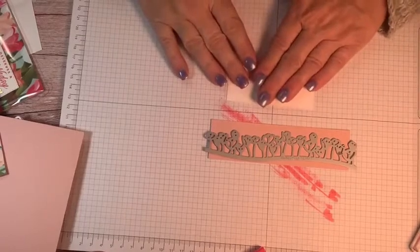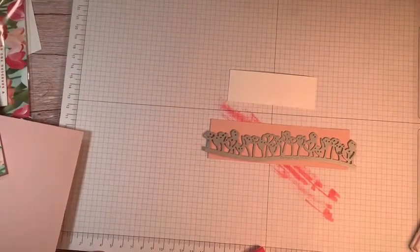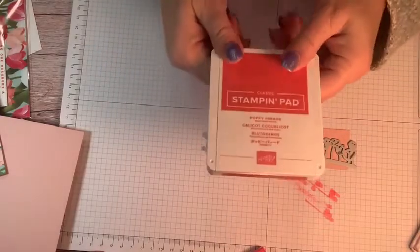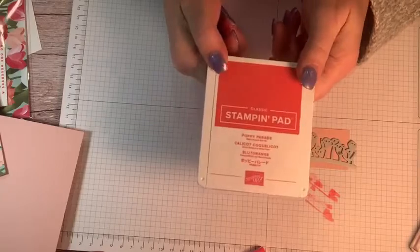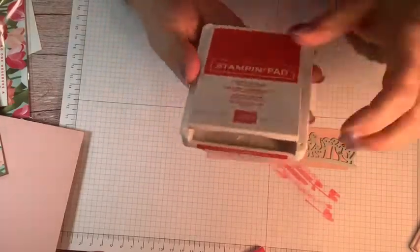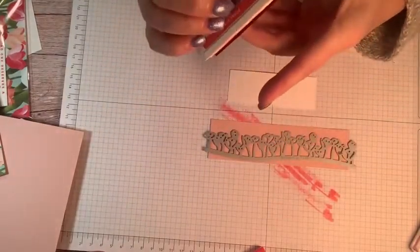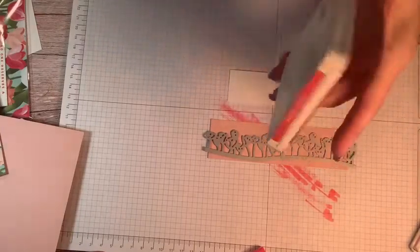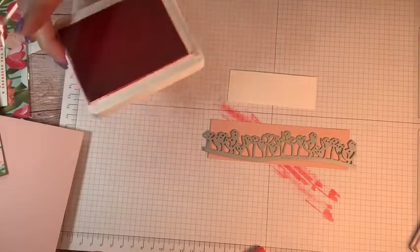And then this one we're going to stamp our sentiment on. So I'm going to get out my Poppy Parade pad, and you guys know the trick. You just push your thumb down between these little two dots, and the bottom of it will pop up, and so you grab it, flip it over, and slide it. Wow, that got really messed up down there. I don't like that feel. I have to get that out of there. Okay, now we're on track.